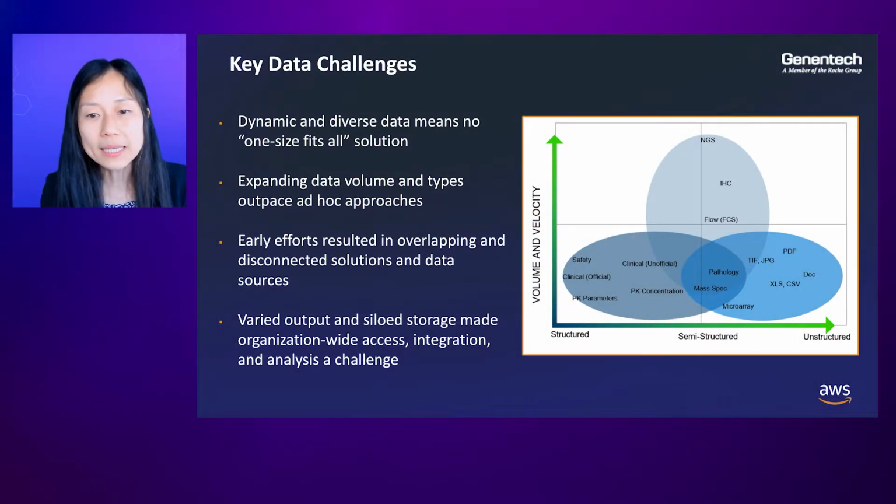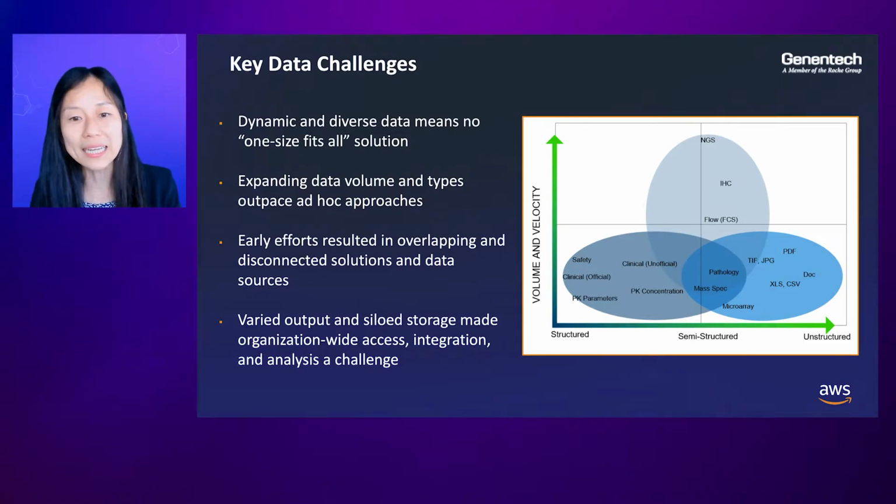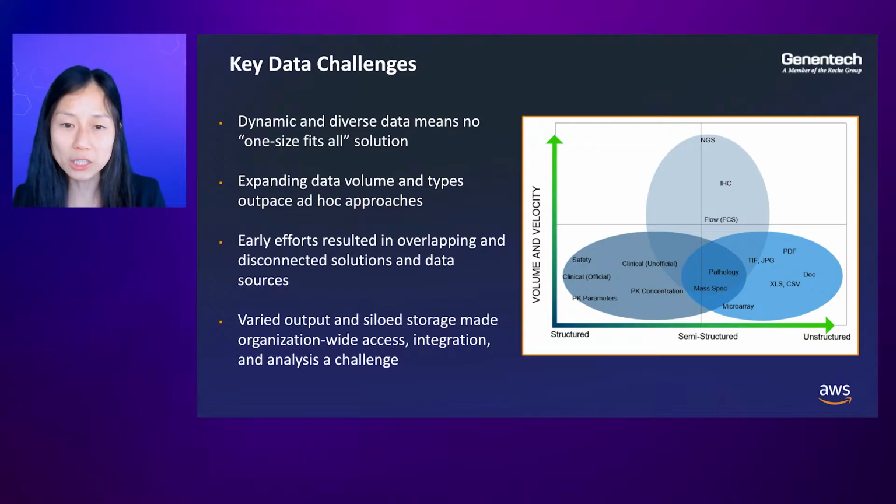In development sciences, we have a collection of diverse data from discovery to late stage and a wide variety of data types ranging from high dimensional omics, cytometry, imaging, low dimensional, and unstructured data. 3 years ago, we did a data landscape assessment where we've identified key data challenges which informed the formation of our data management framework strategy.